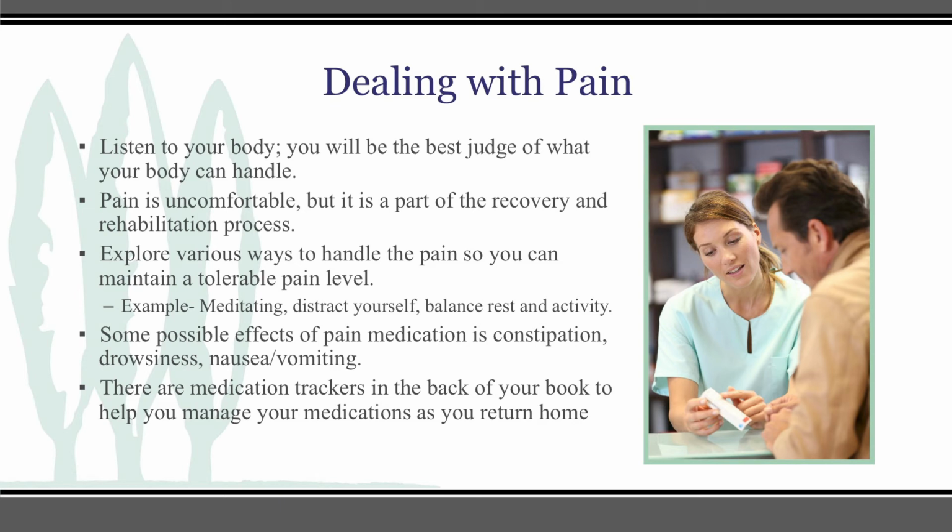Pain is an expected part of joint replacement surgery. Knee replacements tend to be a lot more painful than hip replacements. They're very different joints, and hip patients tend to get better faster. The pain does not mean that something is wrong. The pain means things are healing and you're trying to improve the function of your new joint.